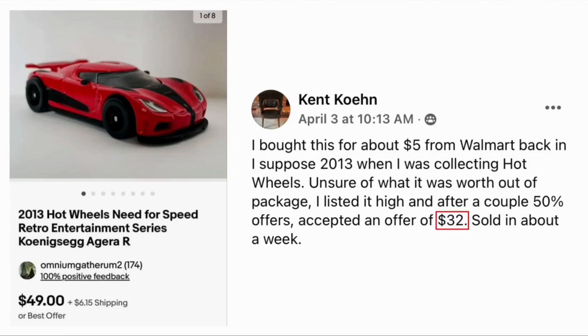Kent Cohen: I bought this for about $5 from Walmart back in, I suppose, 2013 when I was collecting Hot Wheels. Unsure of what it was worth out of the package, I listed it high and after a couple of 50% offers, accepted an offer of $32, sold in about a week. So there you can see 2013 Hot Wheels Need for Speed Retro Entertainment Series. $5 and it sold for $32.